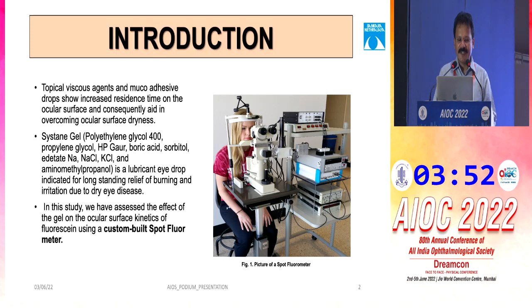To introduce, Sustained Gel is new. When we want to have the drug for dry eye for a longer duration, we need a mucoadhesive drop or a viscous agent which stays in the eye for a longer time. Sustained Gel has polyethylene glycol, propylene glycol, HP-guar and boric acid, which help in formation of a gel-like layer on the surface of the eye, and also has demulcent qualities which help to hold the water content for almost 10 times its volume.